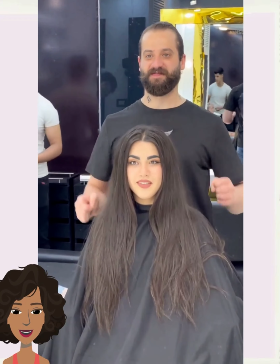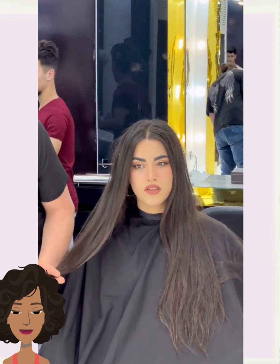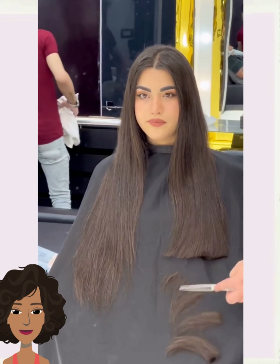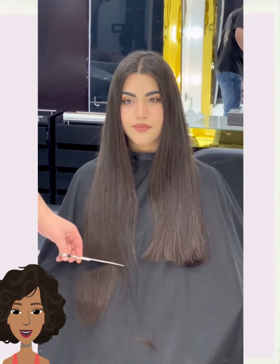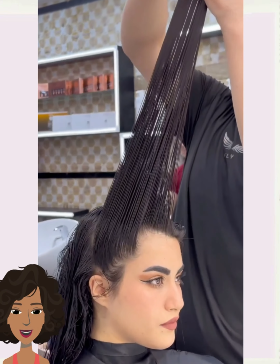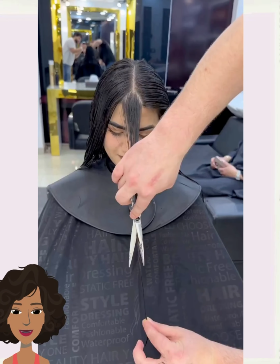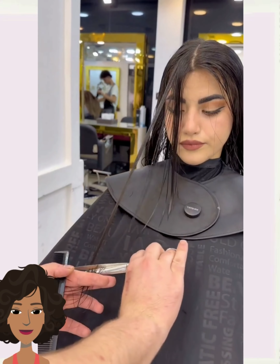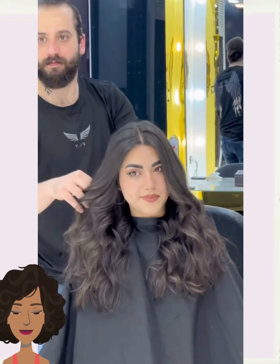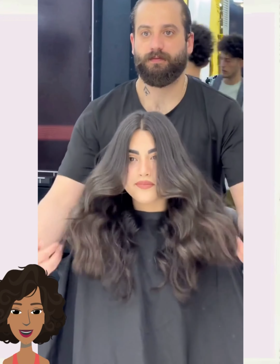Followed by someone who has very long hair. So it looks like the stylist is putting in some layers for this one. Gorgeous. Nice, simple, and chic, subtle hair change. Very nice.